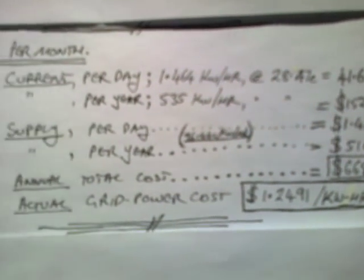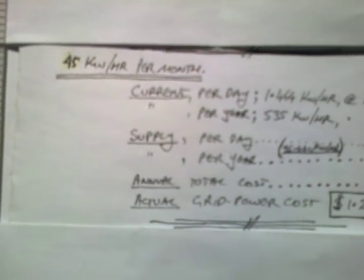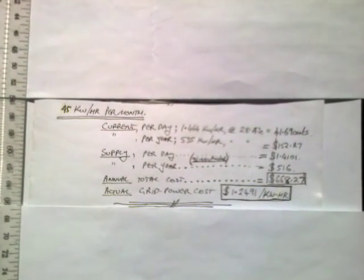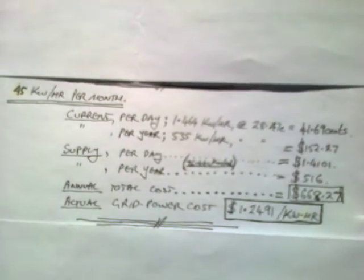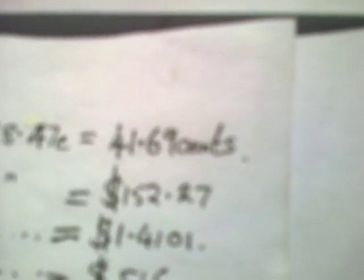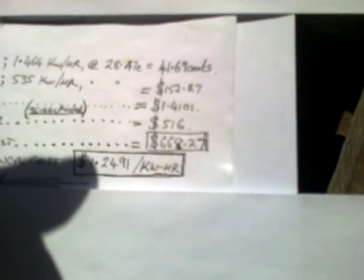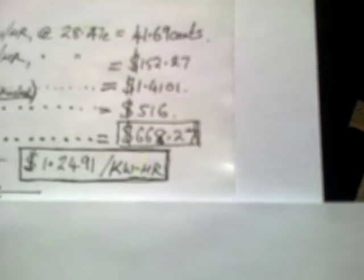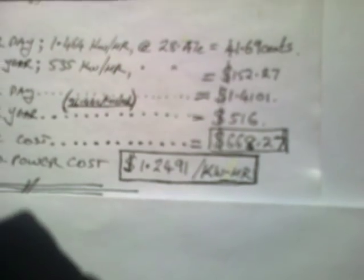Belay that. I had the wrong graphic. My daughter was using 45 kilowatt hours per month, 1.464 kilowatt hours per day. She was actually paying 41.69 cents a day, or $152 a year for the electricity, but she was paying $516 a year to stay connected to their grid. Total cost $668.27, which gives a unit price per kilowatt hour of $1.24.91.